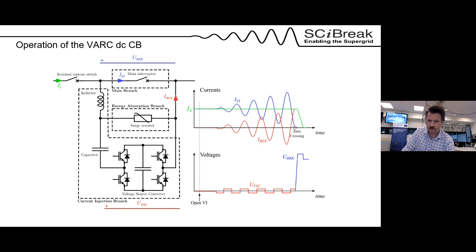The main interrupter is a vacuum interrupter, and as such, it cannot interrupt the DC current. So therefore, we help it by injecting an opposing current, thereby producing a zero current crossing in the VI current. At this point, the VI can extinguish the arc and then hopefully withstand the subsequent voltage applied to it.